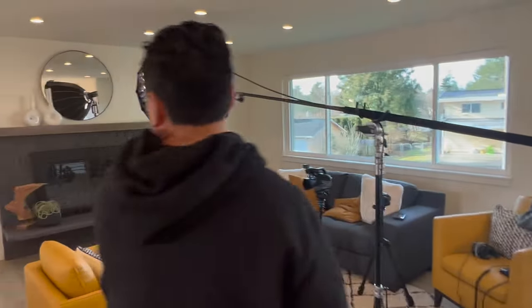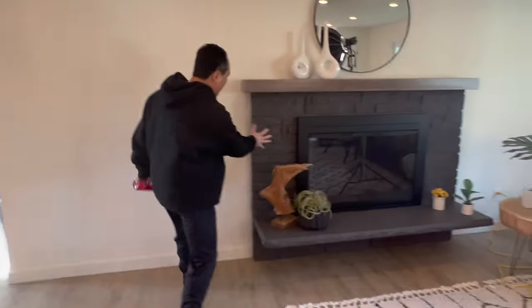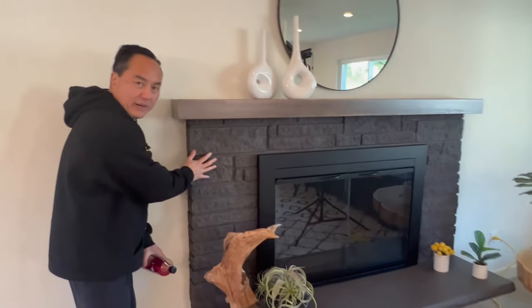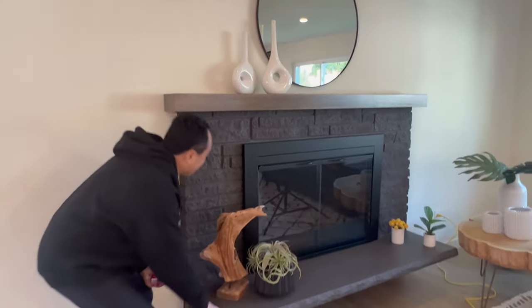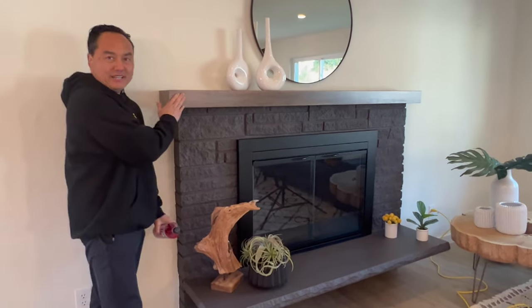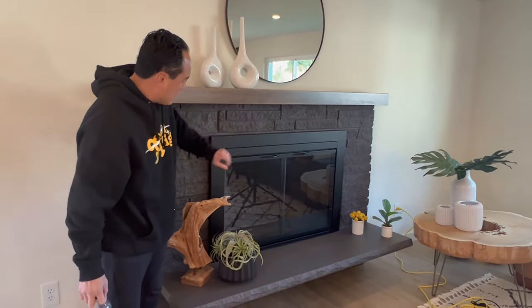Look at that. Open up the whole kitchen. Oh my god. That's amazing. Have the original fireplace brick because we didn't want to get rid of it. We want to do this theme as a mid-century modern look. We kept this original, we painted it, and we made this piece and stained it to match the floor. Very nice. And then we have the new fireplace.